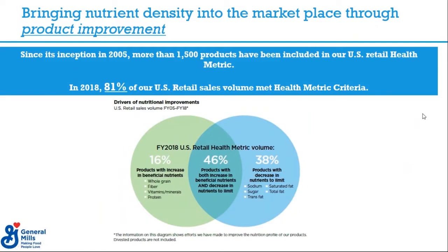Here just gives you a highlight, and these results are from the US, but I would say that Canada would be very similar. So in 2018, which is the last time that we tracked calendar year 2018, 81% of our US retail sales volume has been touched and impacted by our health metric.